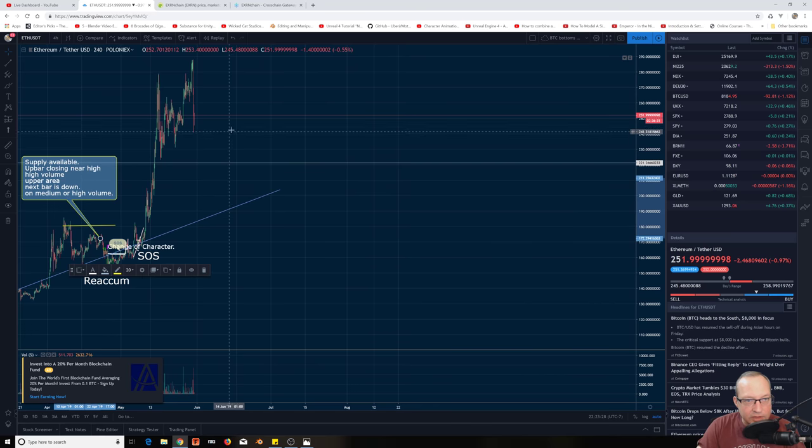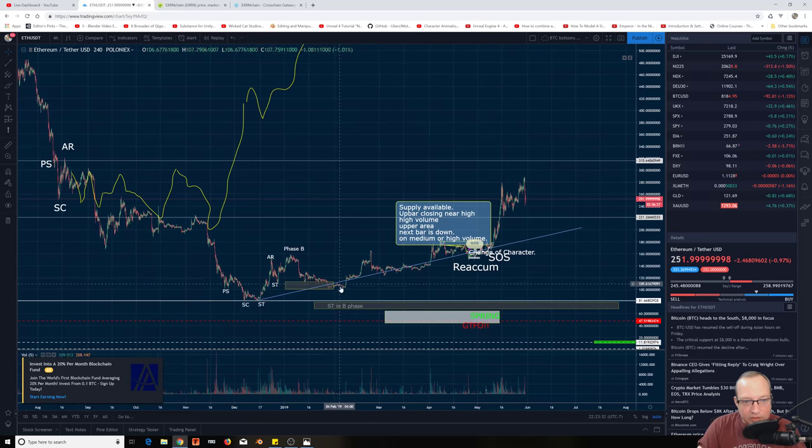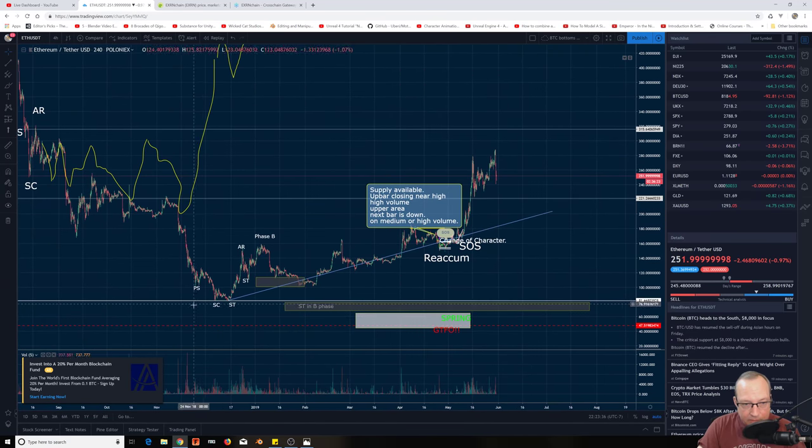Doing that for something else. I'm surprised it didn't come down further, let's put it that way. It came down pretty far, but I thought it'd go down more. Actually, I'm glad it didn't get down that far. So that's a good sign.